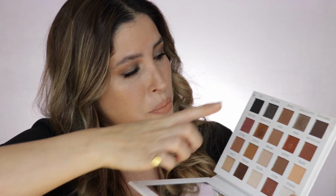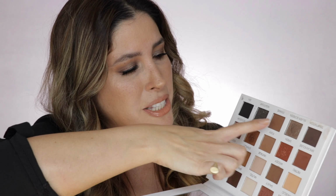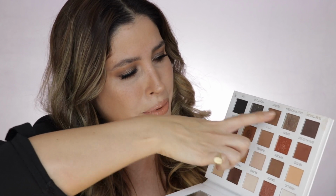The shade that I'm using today on my eyelid is perhaps a little bit similar to this one, but it's kind of like a mix between this one right here and this one right here, because the one that I have has a little bit of glitter in it.